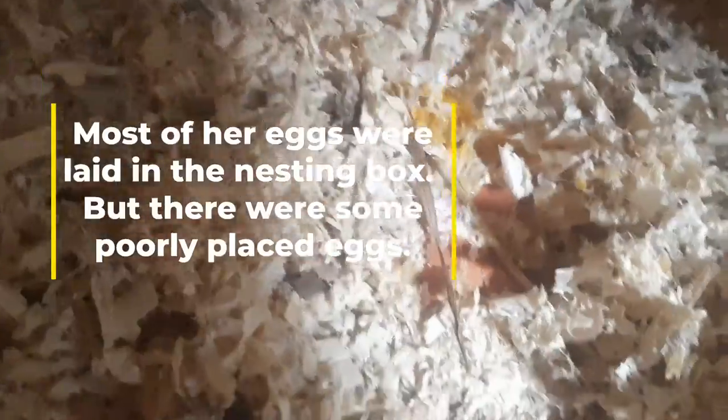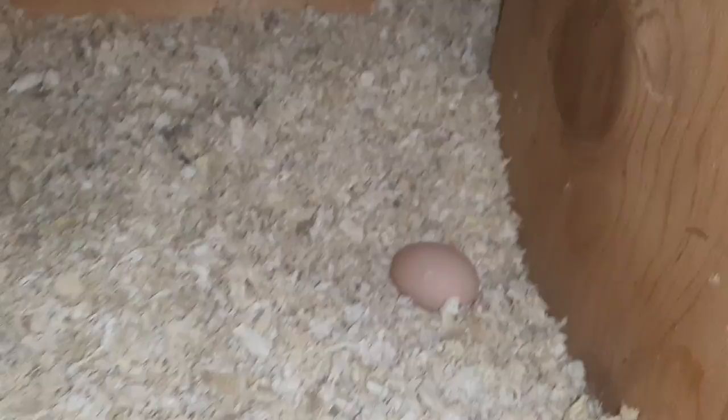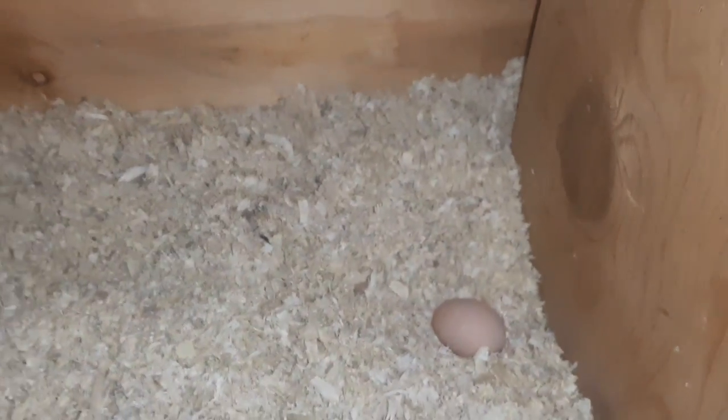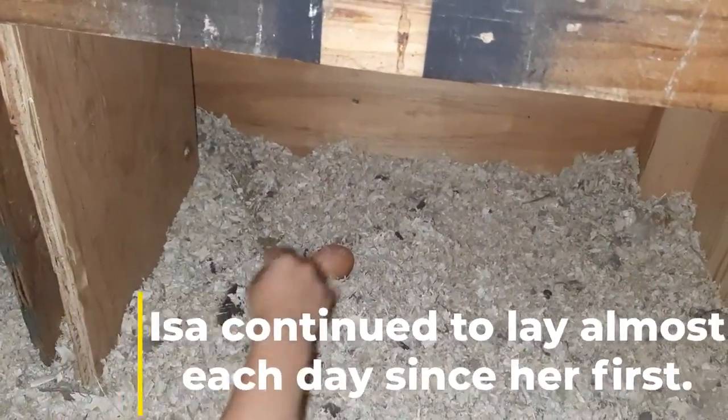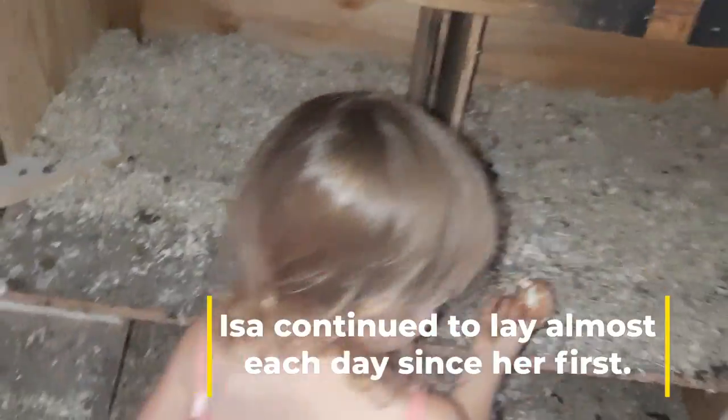I just stepped on it. Well, oh, and here's another one. Lucky find. All right, so one lucky find, one accidental step. All right, let's go bring the eggs inside.